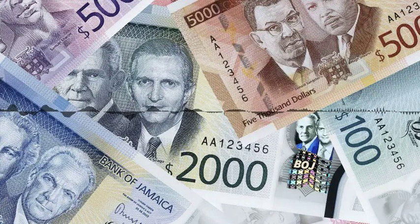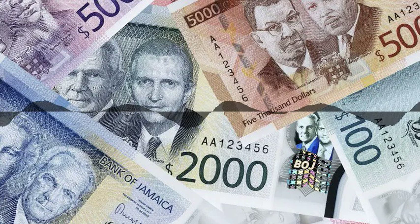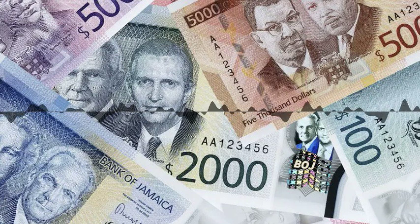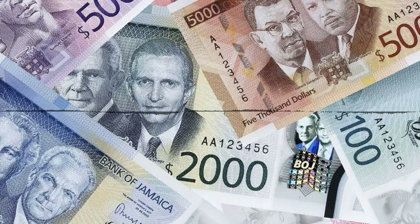Well, in the year 2000, we got the $1,000 note, and that one featured Michael Manley. Wow. Okay, so the denominations are really climbing now. $1,000. And did they keep going? They did. Not too long after, they brought in the $5,000 note, this time with Hugh Shearer on it. Wow. Talk about a glow up. From farthings to $5,000 notes.